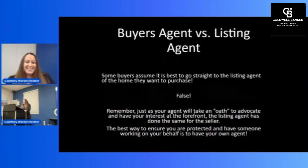Buyer's agent versus listing agent. I get this all the time. Well, Courtney, you're not the listing agent on that. I'm going to go directly to that listing agent. Well, did you know the listing agent takes an oath to the sellers? So they're going to have the seller's best interest. And if you choose a buyer's agent, they are going to negotiate and work hard and work for you. So buyers assume it's best to go straight to the listing agent of the home because they're going to get the best deal. It's actually false.